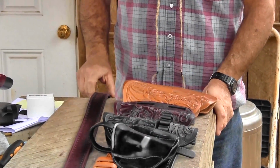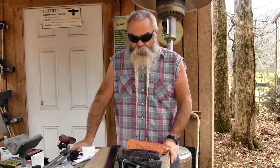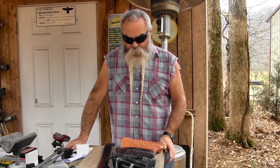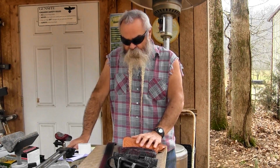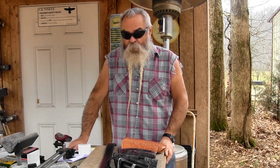But anyway, we'll show you some detailed pictures of them up close here. It's simplyrugged.com. He does a fine job making these holsters. Everything's made in the USA. He's got a good crew that works for him, and Rob's just a heck of a nice guy. You know, a lot of people don't know this. He doesn't advertise it, but he's probably given away about as many holsters as he sold.